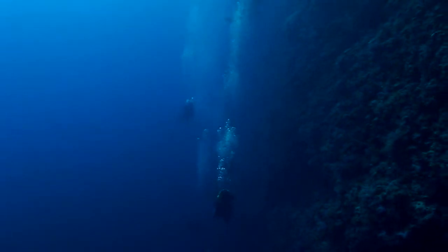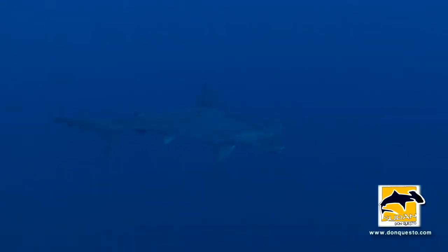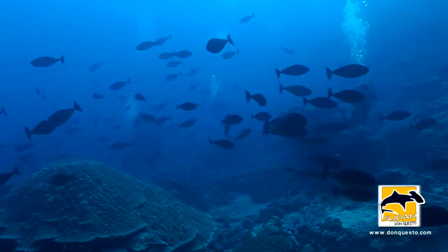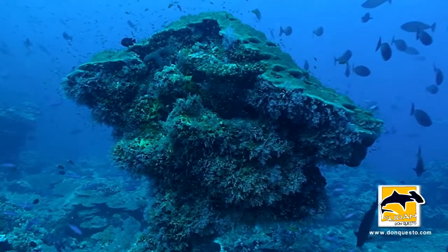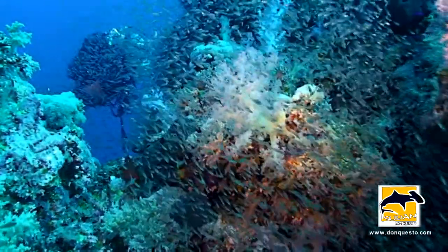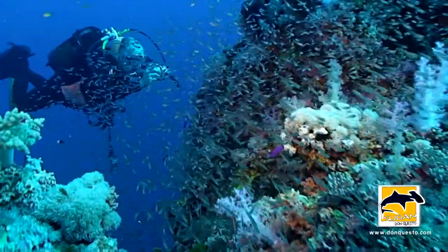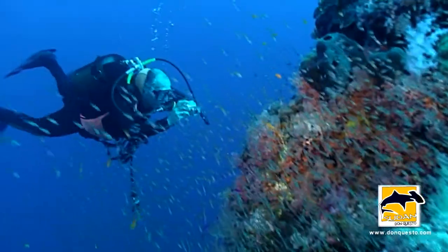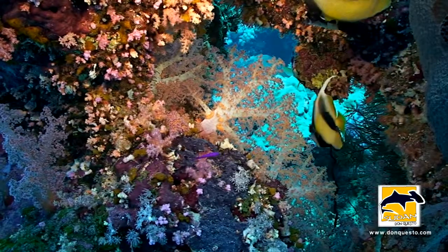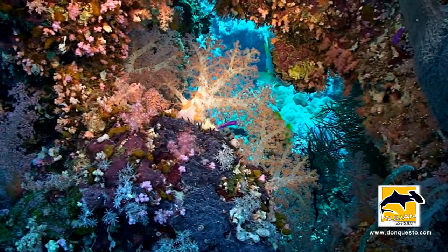Mazamarit, a small island 50 minutes away from Mazamarit Island. Kara Mazamarit's southern plateau. It's an explosion of life. Surgeon fish, glass fish, untouched soft corals. An underwater scenery that you won't forget.